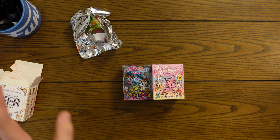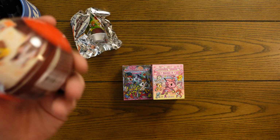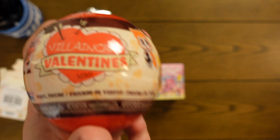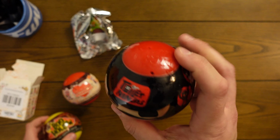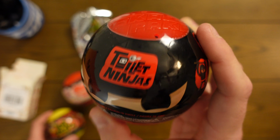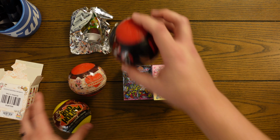Actually, while I'm thinking about it, I have a couple of these others that didn't come from Hot Topic, but I've got this Villainous Valentine's, I have a Boo Hollow, and I have a Toilet Ninja, which is hilarious. So I'll open these while we're doing some little mystery minis.